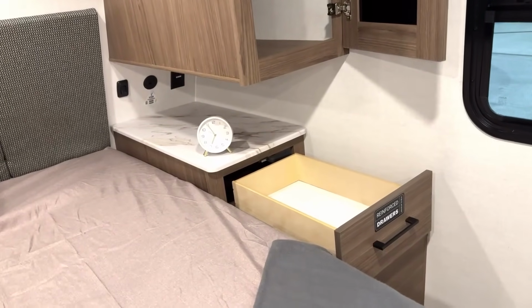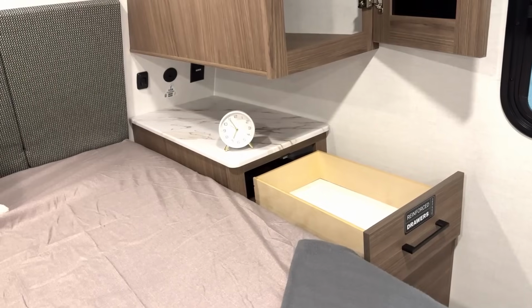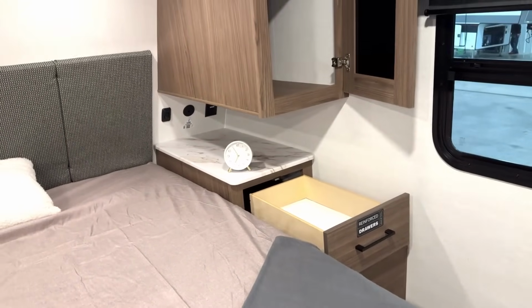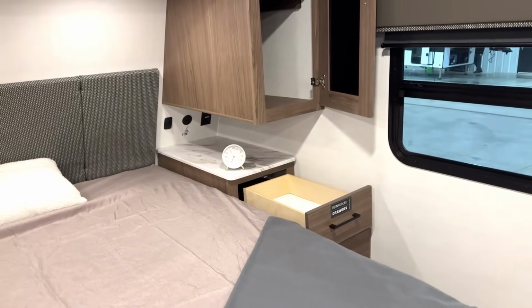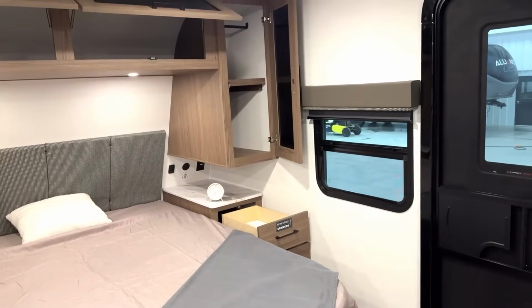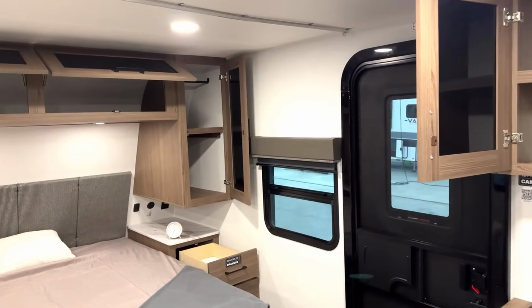And I like that the drawers open up to you. Some manufacturers do a cute thing where they make the top of that side stand flip open. It looks really cool on camera. But in practice, you see that alarm clock? If that top flipped up, everything up there would have to get knocked off, basically.